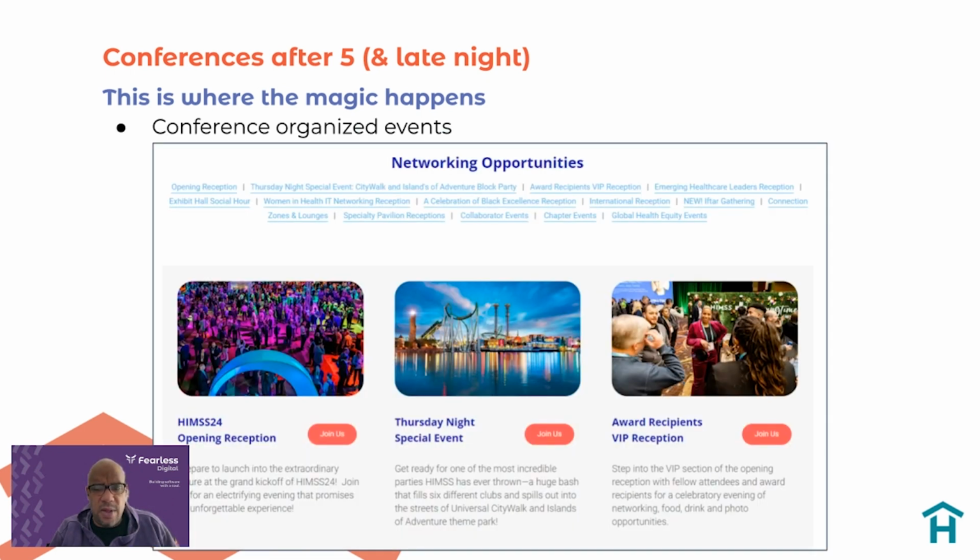Also, on the HIMSS sites, you'll find the organized events. They have a whole link to networking opportunities and events. Some of these you have to sign up for when you do your registration, so definitely click on networking opportunities before you register. Most event sites have these. HIMSS, I will say, is probably one of the more organized around this stuff. It's been going on for a while. The events part of it is always a big part of HIMSS.